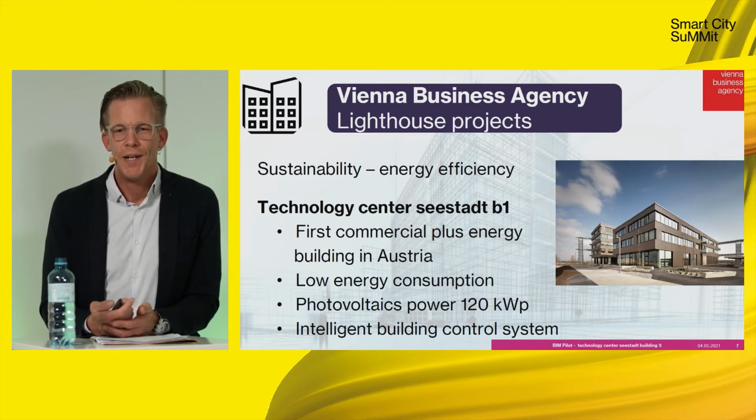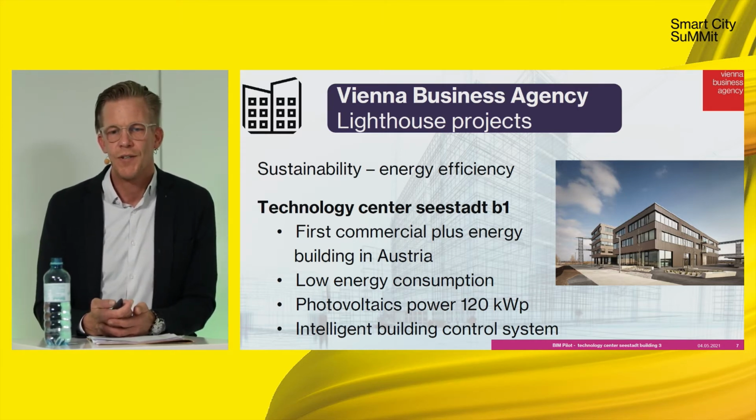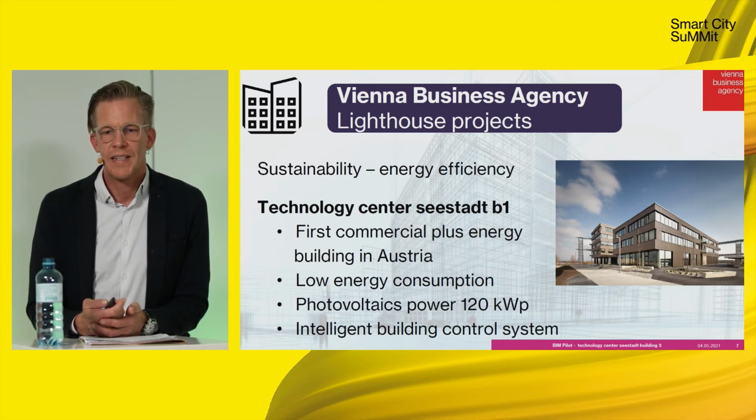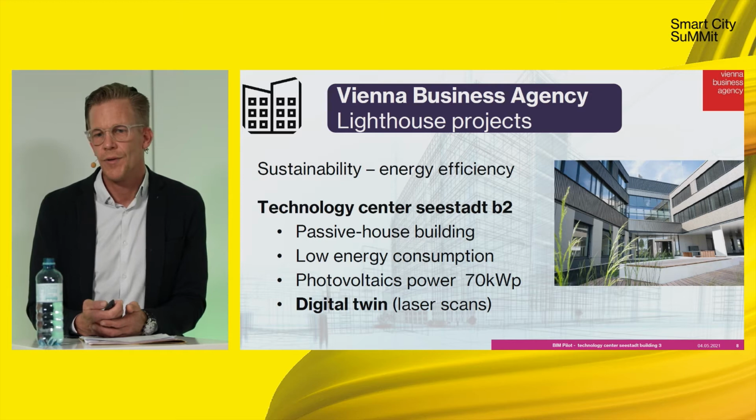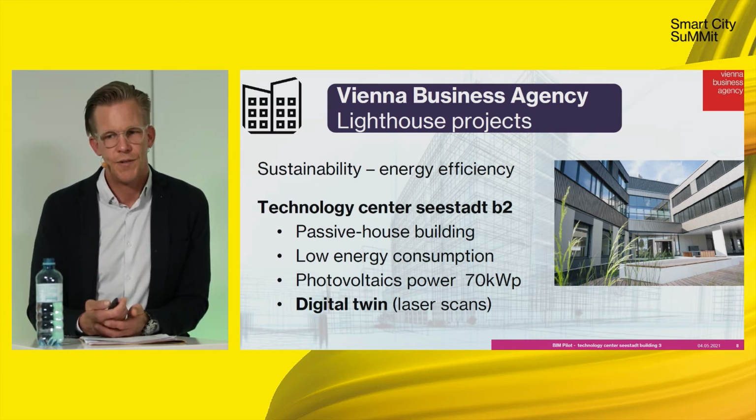Technology Center Seestadt Building 1 was the first commercial plus energy building in Austria. It has very low energy consumption. It has photovoltaics power equipment, about 120 kilowatt peak. It's about 1,200 square meter area. Building 2 was completed in 2019 and is a passive house building with low energy consumption, about 70 kilowatt peak. And this was the first project in cooperation with Aspern Smart City Research. And we provide a digital twin, I will talk about that later, by laser scans.